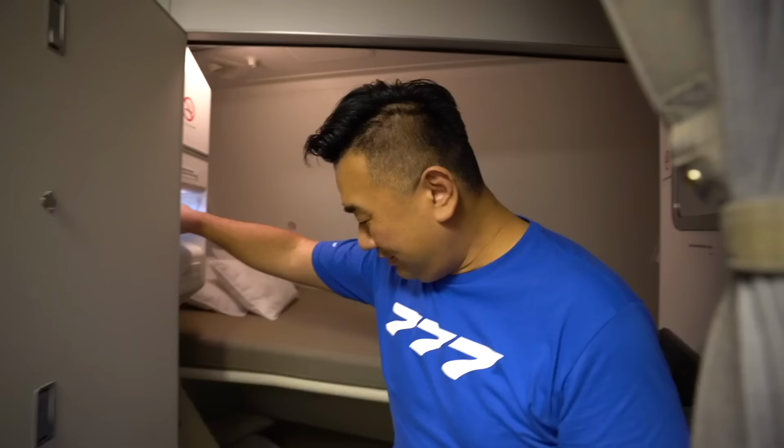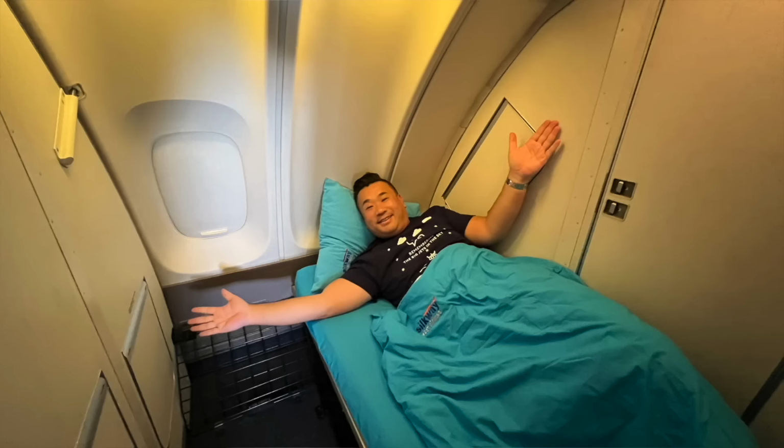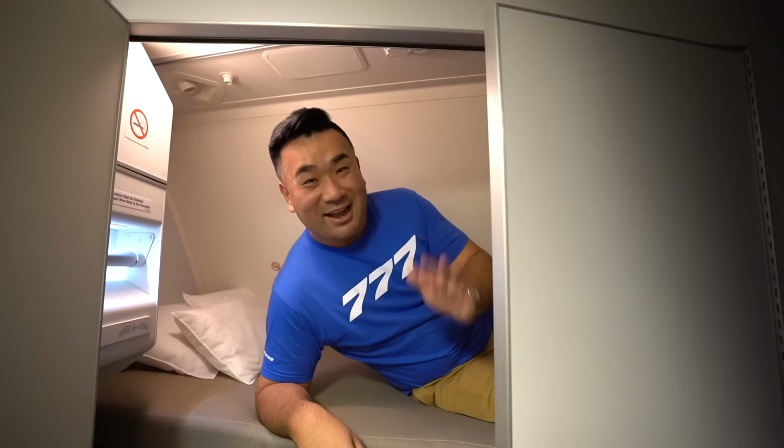Not easy actually climbing up here. Oof. Roomy when you get in here. I'm gonna close the door. This is the second nicest crew rest, only second to the 747-8 I've tried. And now I'm gonna take a nap and see you guys.